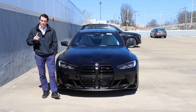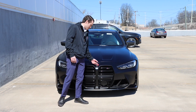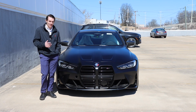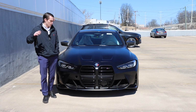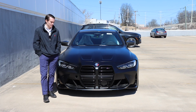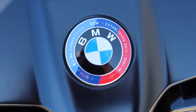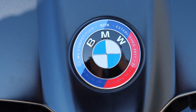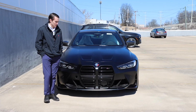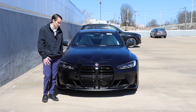Other than that, you do have one thing that is Kith specific. You're not going to find this on any other M4. That is this BMW roundel. Fun fact about that, it is the first time that BMW has ever changed their iconic roundel for any special edition collaboration model. So you see we have a standard BMW roundel surrounded by some lettering that says Competition Kith, established 2011 to 2021, in partnership with BMW, and some M colors in the background as well. So cool to see that the roundel was adjusted for the Kith Edition.